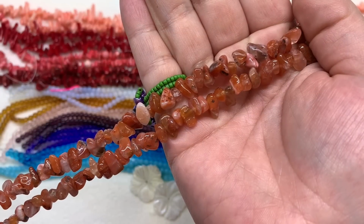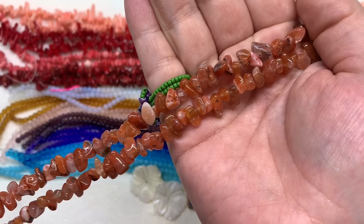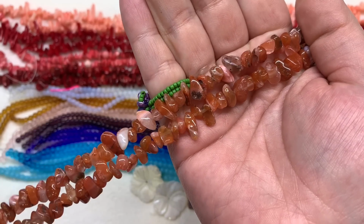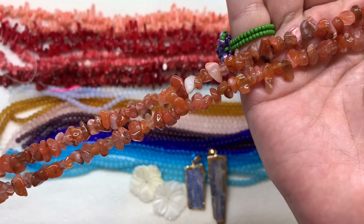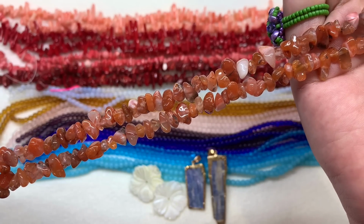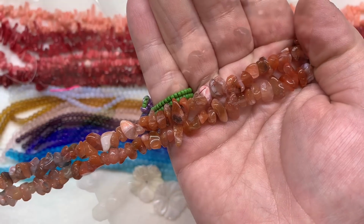And speaking of gemstone chips, I also picked up 2 of these long 15-inch strands of 6 to 12mm carnelian chips. You can see they've got the different shades of orange and also a little bit of white and clear and some other brownish tones as well. All these chips being a little bit different, but polished smoothly. They're not rough or sharp or anything. And you definitely get a good variety throughout each of those long strands.